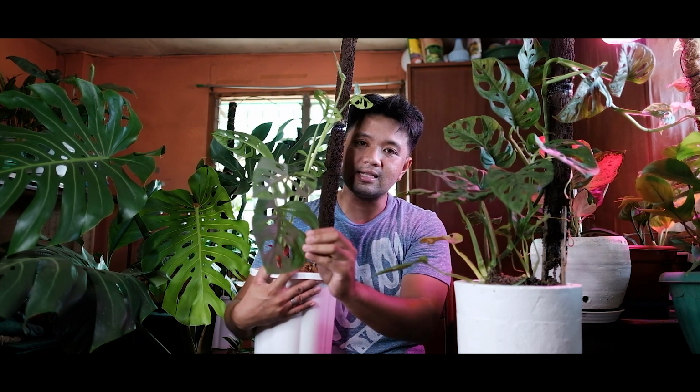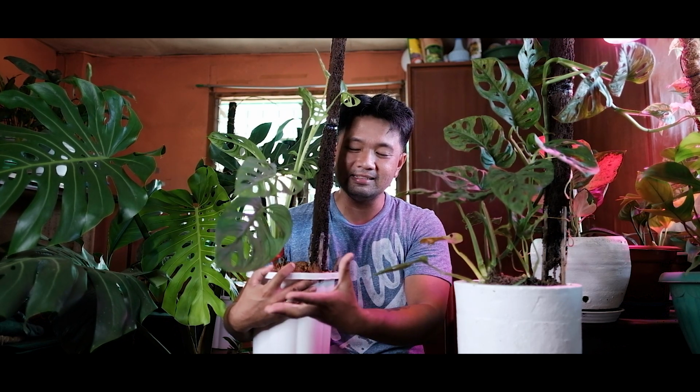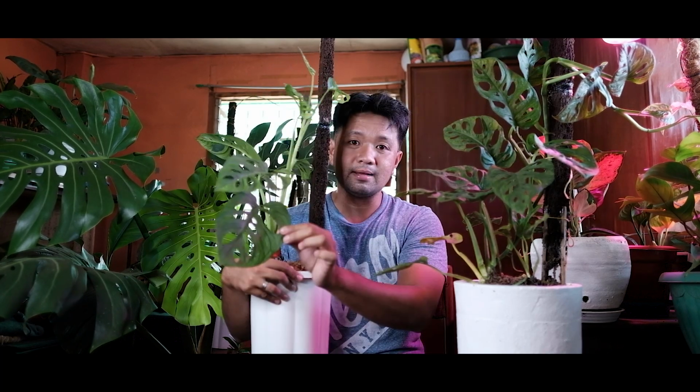This type of Monstera Adansonii is more mature type compared to this one kasi medyo ito maliit pa yung kanyang dahon, but this one is like more malaki. Ganito lang talaga yung behavior niya na it will start from a very small leaves tapos as time goes by na tumanda yung leaves na to, magiging ganito na siya.